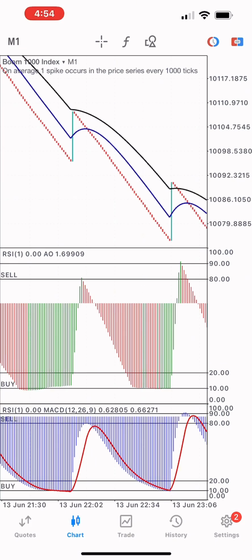For this particular strategy, you need to pay attention to 3 indicators. First, we have the moving average, which is on the main chart. Second, we have the awesome oscillator, which is embedded in the RSI. And lastly, we have the MACD, which is also embedded on the RSI. You have to give consideration to these 3 indicators, the 2 indicator windows and the moving average on the main chart. All 3 must align for you to execute your trade.